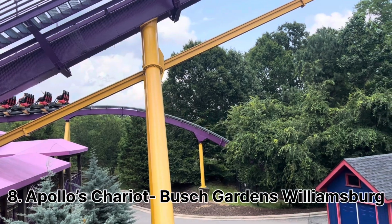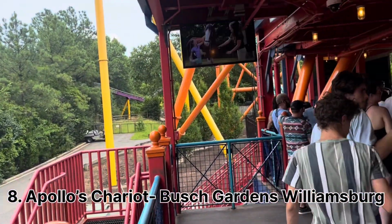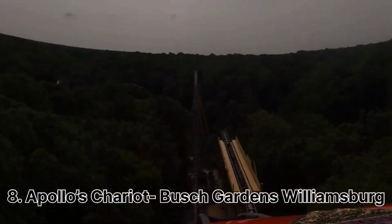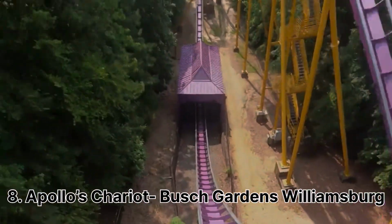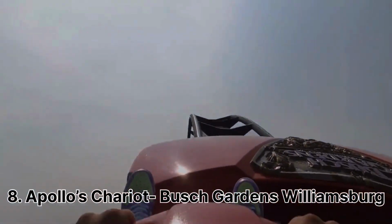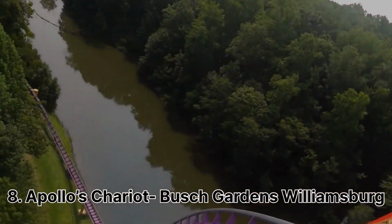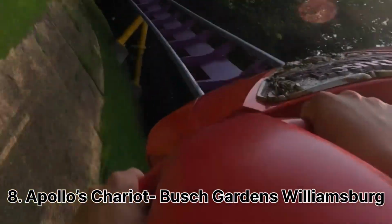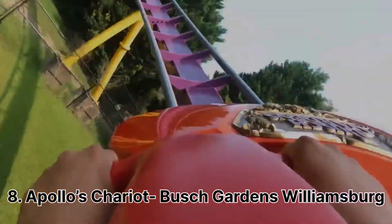And with the clamshell harnesses holding onto it, it does make you feel like you have reins to control the horses a bit. This roller coaster has a great layout. You go over the lake twice, and you go through one tunnel, and the scenery there, oh, it's so amazing. It's a great ride, great roller coaster. Has a great fast speed too.